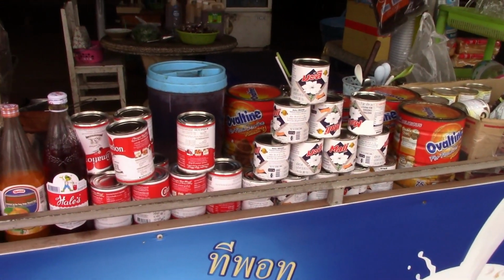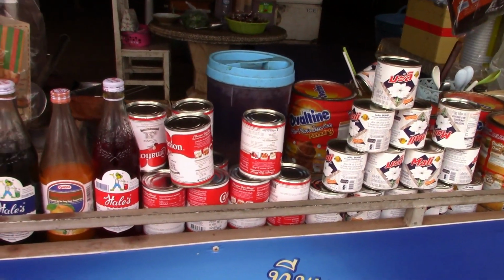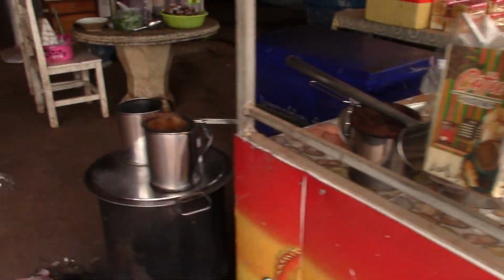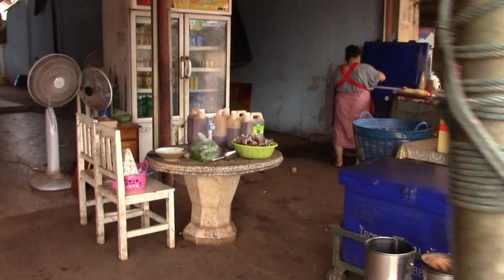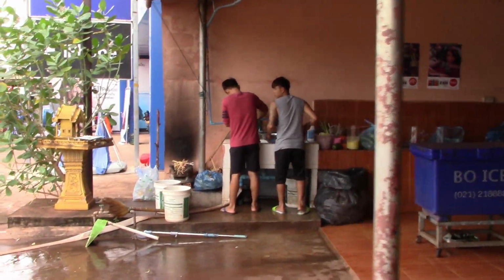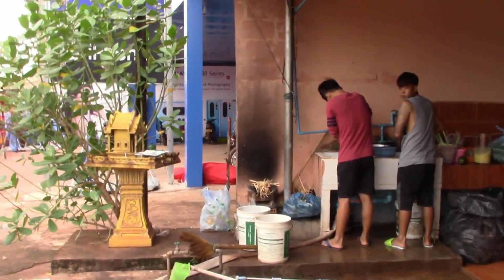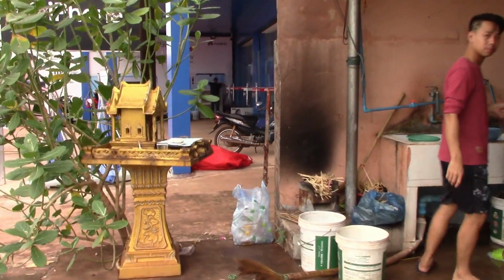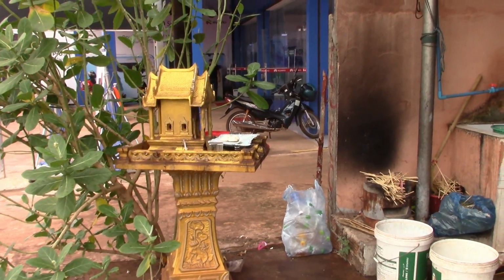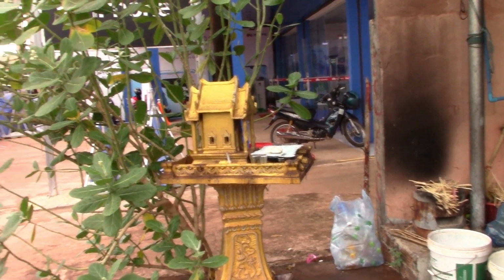Condensed milk, that's our favorite carnation brand right there. And of course, you gotta have a little shrine or miniature temple on your property for good luck and a successful business.